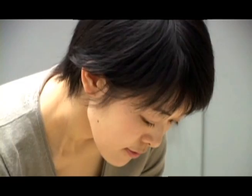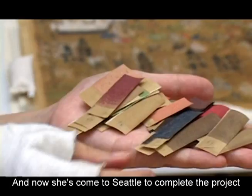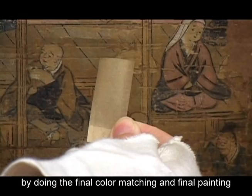She's started painting the painting in Japan, drawing out the composition after transferring it from photographs onto her silk support. And now she's come to Seattle to complete the project by doing the final color matching and final painting in front of the original object.